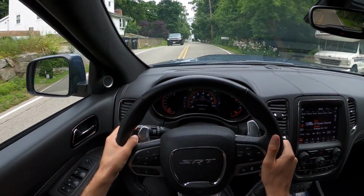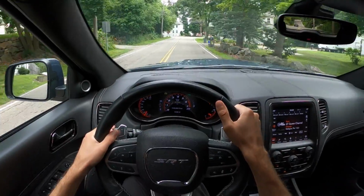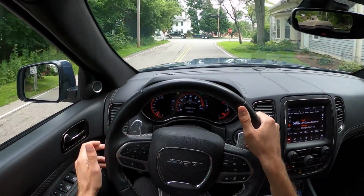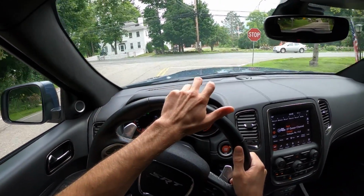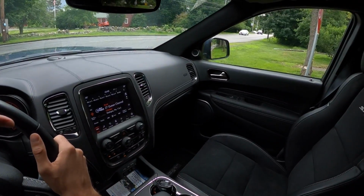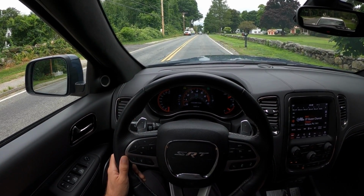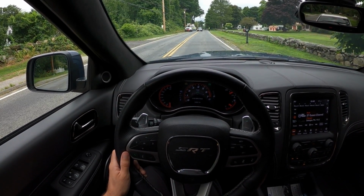You're going to go from 475 to 710 in the Hellcat. That's pretty silly. Do I want it? Absolutely. I want supercharger one. Do I want to own it? Probably not, because that is not going to be very fun to put fuel in. We probably shouldn't do launch control in front of a cop, right? Right. Yeah. Don't do launch control in front of a cop.